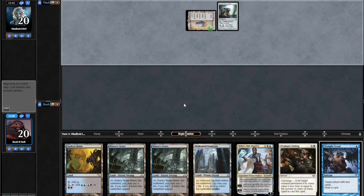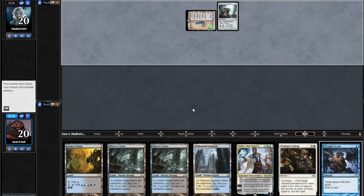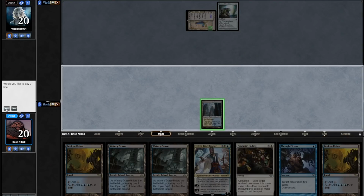Oh, did I know they were a Saga deck? I did look at this whole thing. I didn't even look at the mana base. Yep, there's just four Sagas over there. Well, wish I had my Dress Downs in. I'm probably going to lose to that now. And I deserve it. Hallowed Fountain.